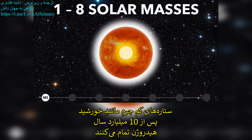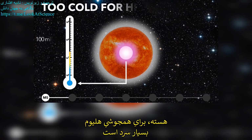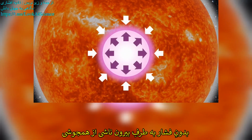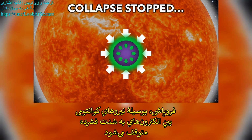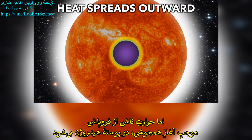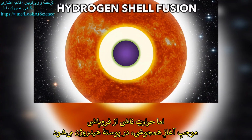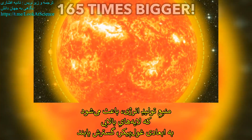Low-mass stars like the Sun run out of hydrogen after 10 billion years. The core is too cold to fuse helium. Without outward pressure from fusion, the core collapses under gravity. The collapse is stopped by quantum forces between the tightly packed electrons, but the heat from the collapse triggers fusion in a shell of hydrogen. Energy production soars, making the upper layers expand to giant proportions.